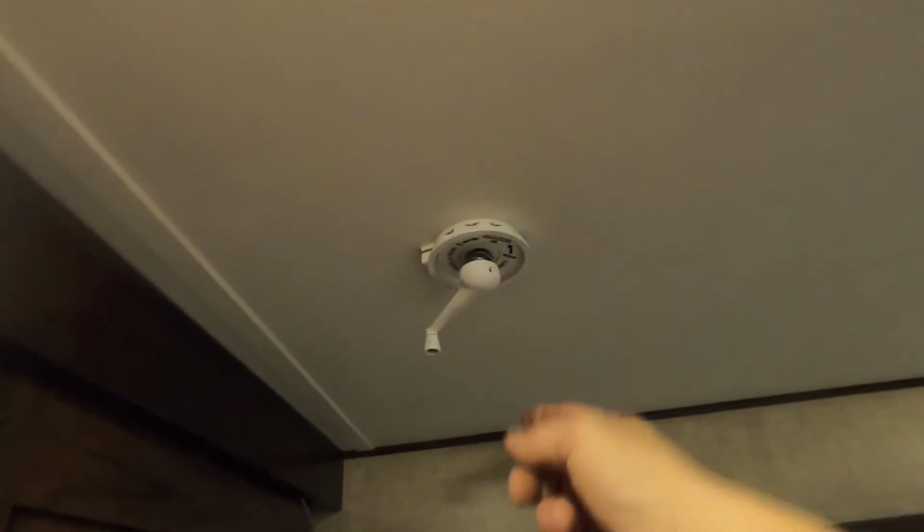When you arrive at the campsite, crank this antenna all the way up to the right. That'll raise your antenna. And that about covers everything on the inside. Let's act like we're leaving the campsite and close the unit up.